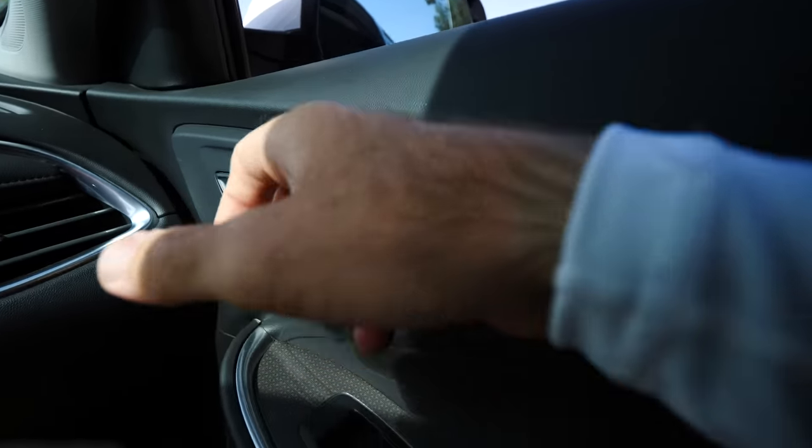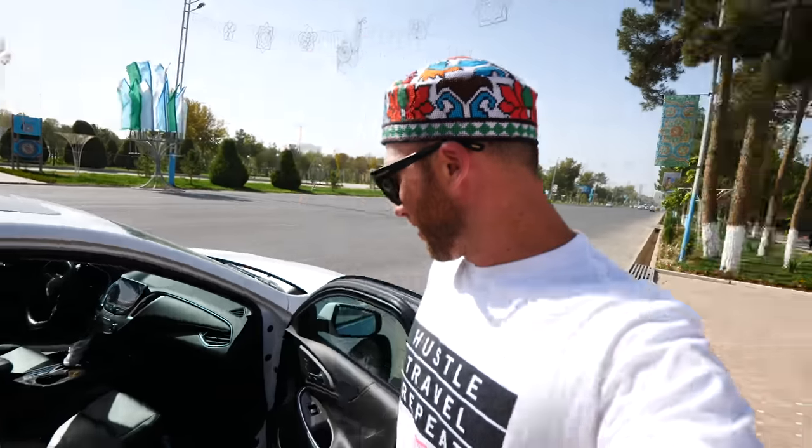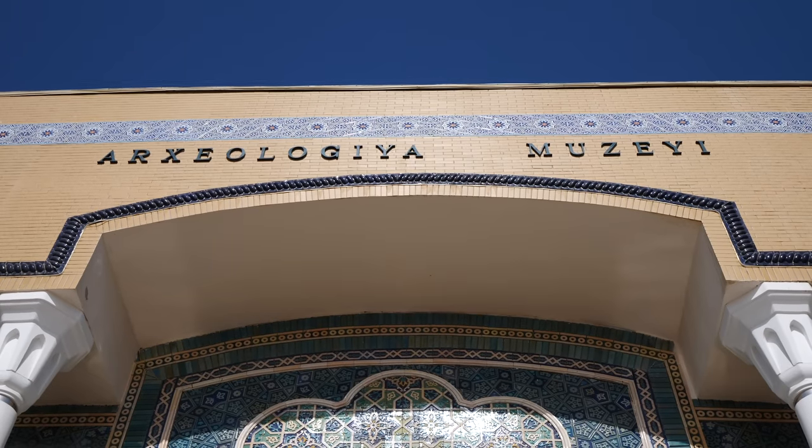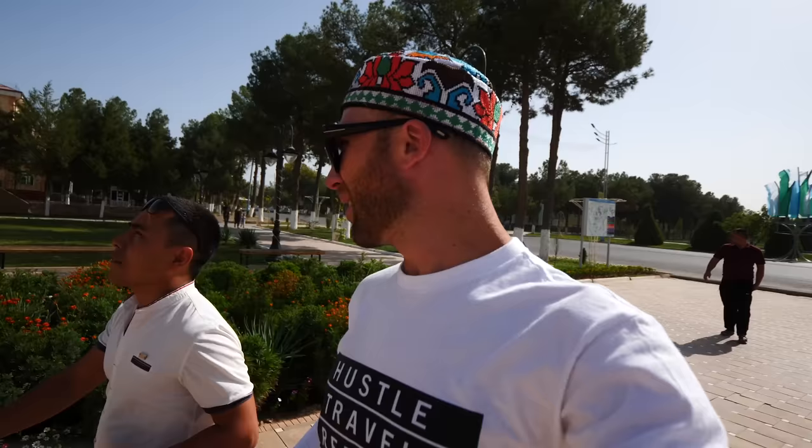After a quick 5-minute drive, we're here at the Archaeological Museum of Termez. Oh man, this looks like a mosque. Beautiful. Ancient history. We got Greek here too. We got the Macedonians. Yeah, Alexander the Great. Wow, this building's awesome, man. Love it.